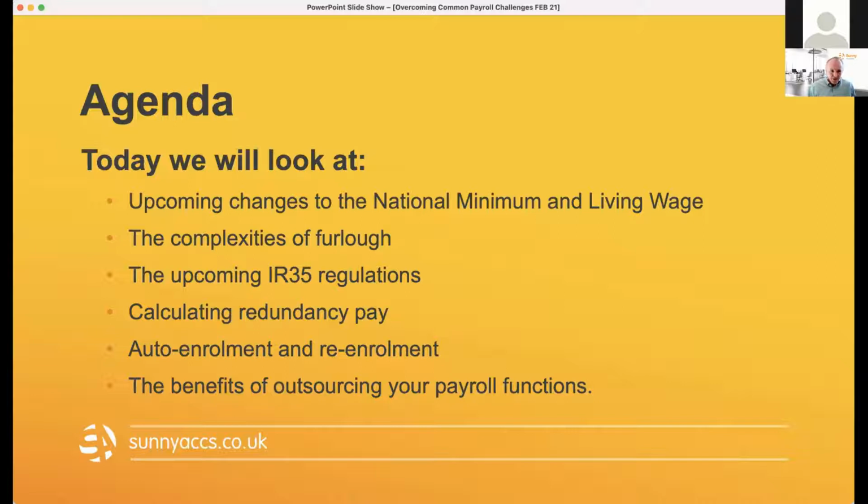During this presentation, we hope to go over common payroll challenges and how businesses can benefit from outsourcing their payroll function to a team of dedicated payroll specialists, such as our team at Sunny Accountants. So, the agenda today: we're going to be looking at upcoming changes to the national minimum and living wage. They are still happening, despite everything that's going on in the world. The complexities of furlough, the upcoming IR35 regulations, how to calculate redundancy pay, auto enrolment and re-enrolment, and finally the benefits of outsourcing your payroll functions.